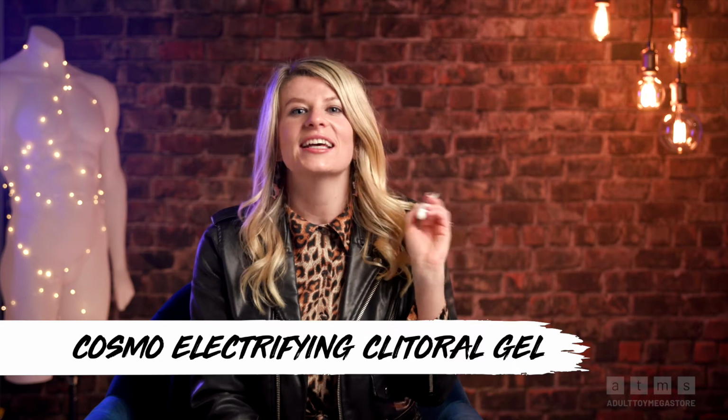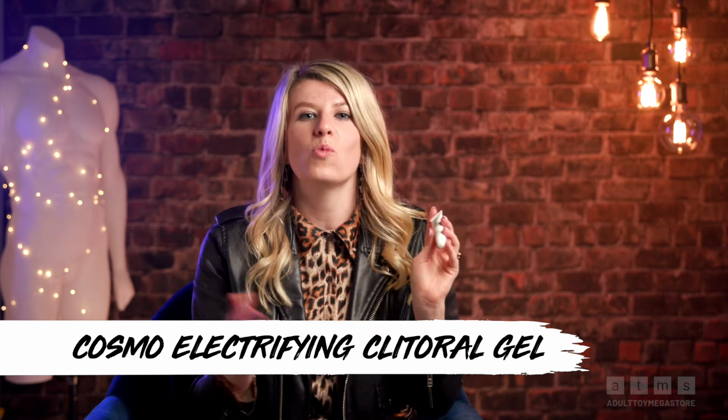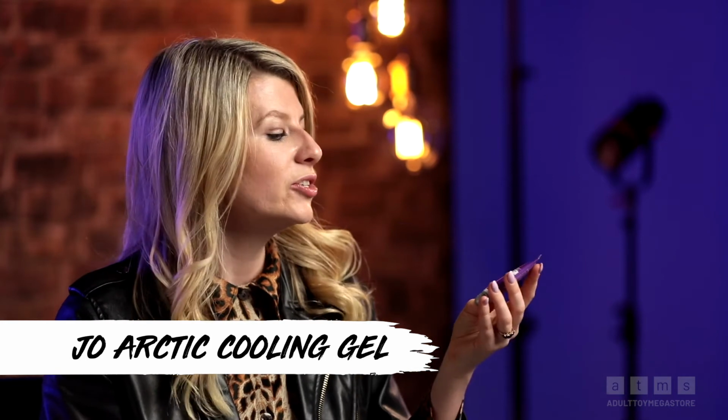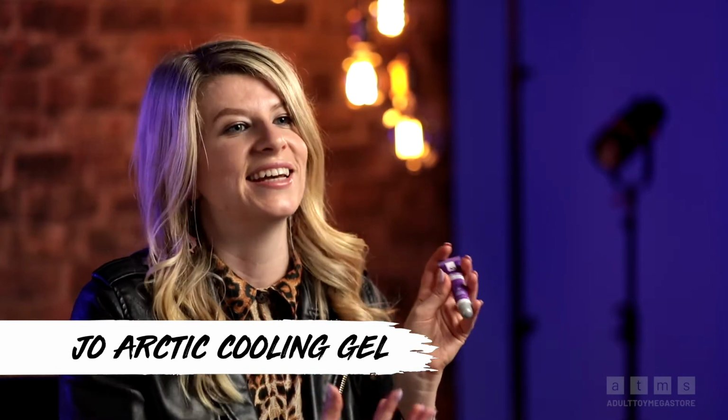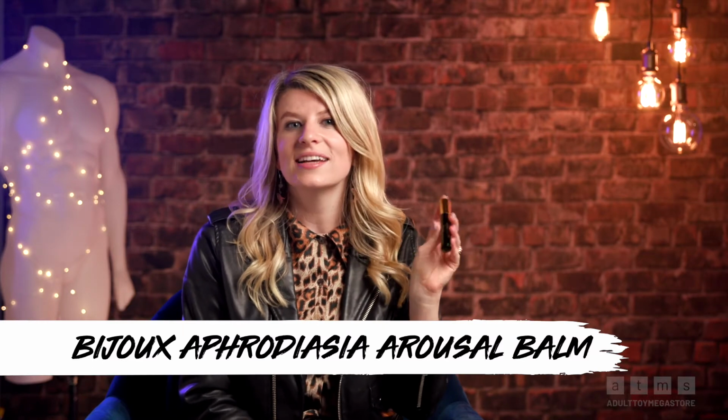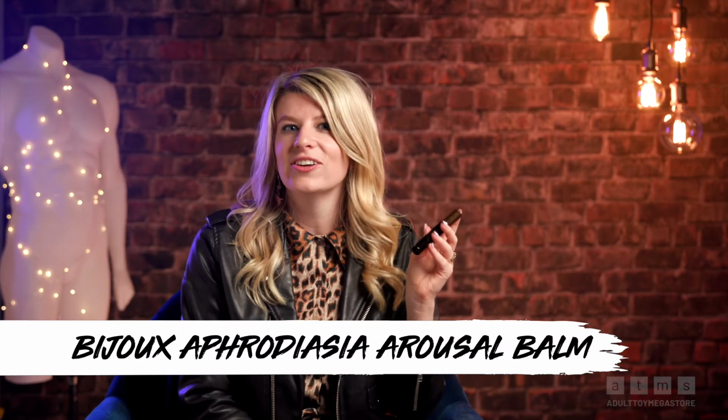Here's a few examples. This is the Cosmo Electrifying Clitoral Gel. This is a warming product which uses rosemary, so it increases sensation and gives you heightened sensitivity. This is the Joe Arctic Cooling Gel. This uses menthol for a cooling and tingling effect. This is the Bijou Aphrodisia Arousal Balm. This one has a little bit of everything. It's got ginseng root, arginine, and menthol. That arginine is really good for those who want to increase their body's natural lubrication, as it draws all the blood flow up into the area.